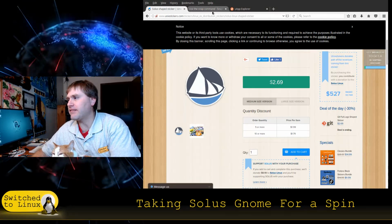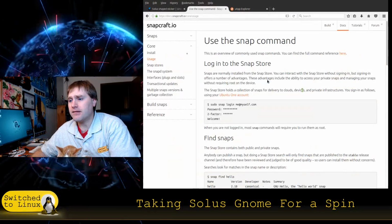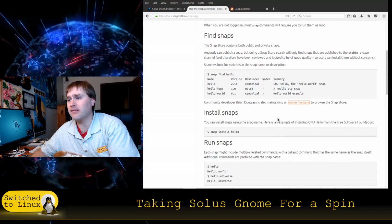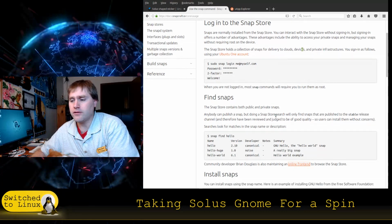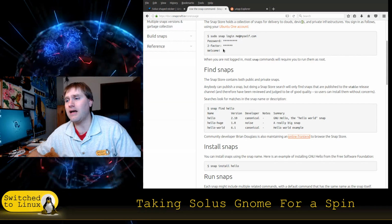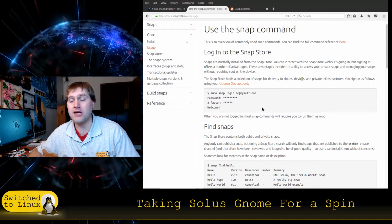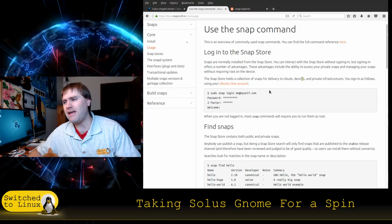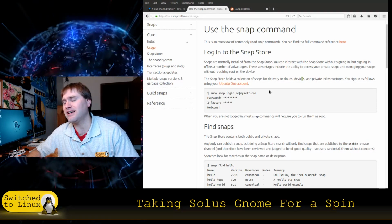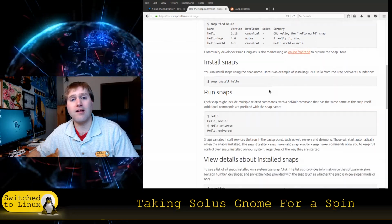Let's go ahead and talk about Snap now, so we don't have to jump back over to the website view here. So this is some information on how to use Snap. Of course, this is already installed in this latest version of Solus, so we won't have to do that. You do have the ability to log in with the store. If you do log in, then you do not have to install applications as sudo user. I personally am not a fan of this login methodology because, you know me, I'm a privacy-centric guy. But through the terminal, you can still install applications.